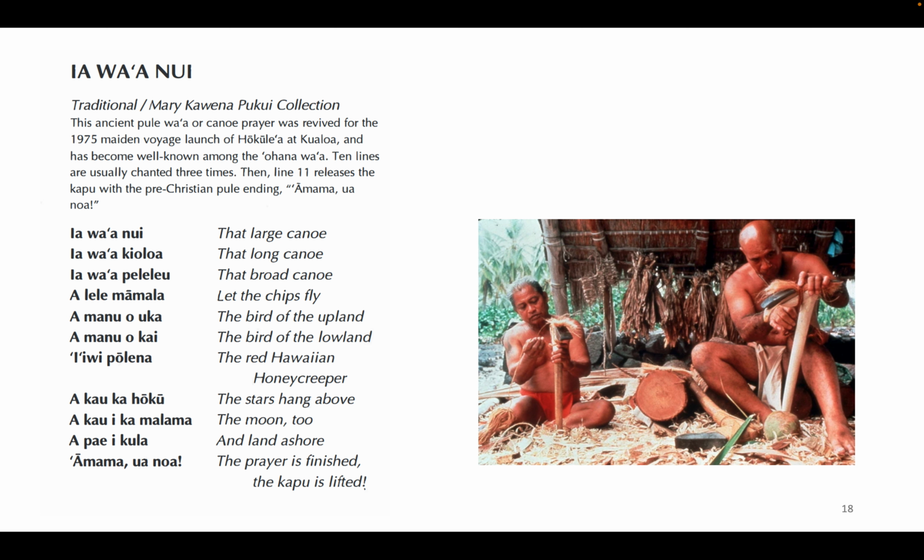Iava'a Nui, Iava'a Kialoa, Iava'a Peleleu Alele Mamala. Amanu o uka, amanu o kai, iiwi po lena, akauka hoku, akaui kamalama, apai kula. And usually you say that 3 times, and at the end of the 3rd time, you say amama wanoa.